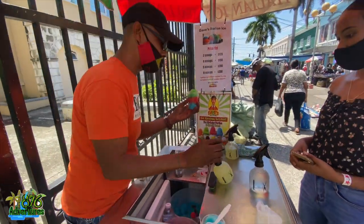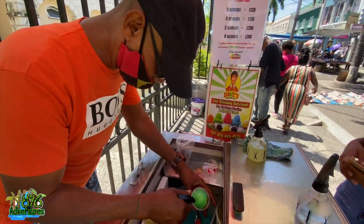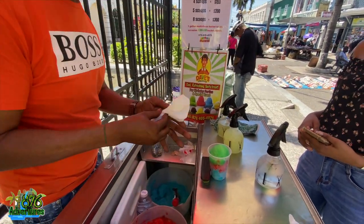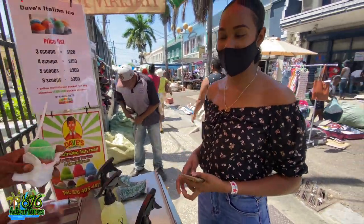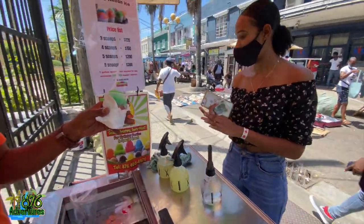So I was with a good friend of mine, and we're down there, it was hot as hell, so we went there and we got some, and this was her reaction to it. Oh, and my man have him look a hand sanitizer going. So you go there before him even maybe do anything, and sanitize yourself.